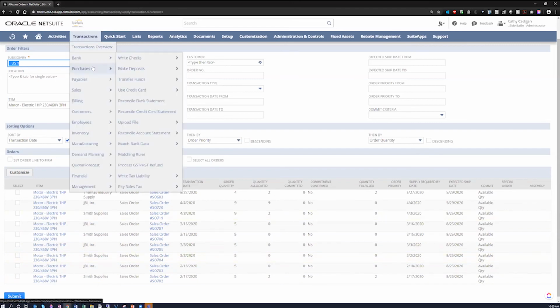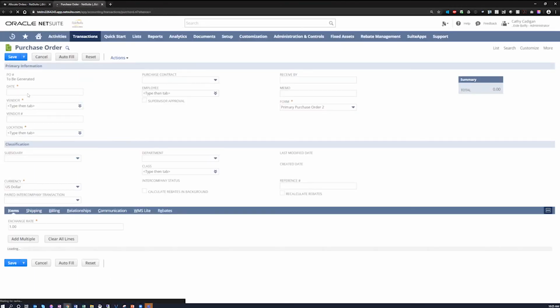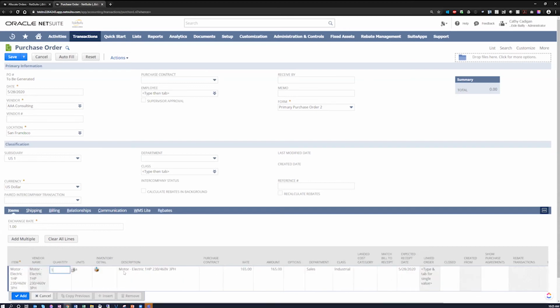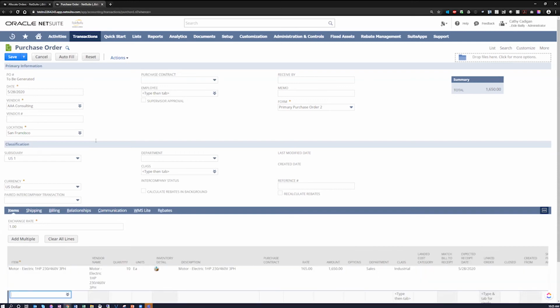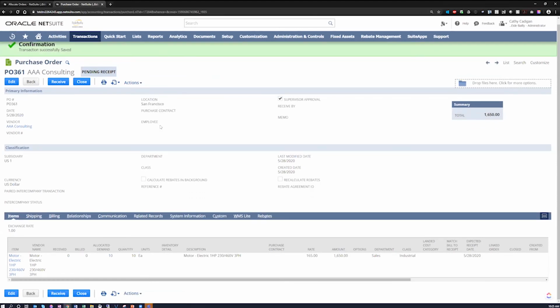If I navigate to Transactions, Purchases, Enter Purchase Orders, we'll go ahead and create a new purchase order. I'll go ahead and select my vendor for this order. Going to select my location. We're going to have these in our San Francisco location. And then I'll go ahead and select my item with a quantity of 10. As you can see, as soon as I save this purchase order, we're going to see that this purchase order has already been allocated to existing sales orders, as we previously didn't have enough available inventory to meet our open sales order demand.